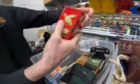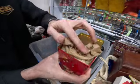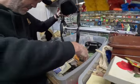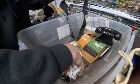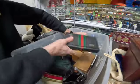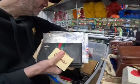Oh, that's full of coins. There's pennies and stuff in there. But we'll have to go through and see what's what. It's heavy. We'll sit that in there. Camera, mincer, another camera, tins, pipe, money box, index, another first aid kit. Books and things.